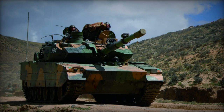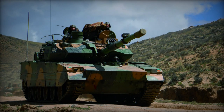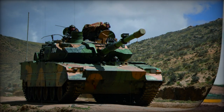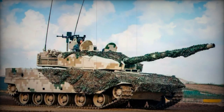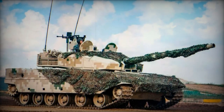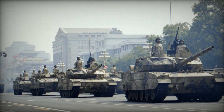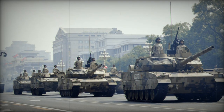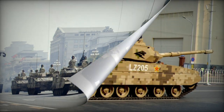The Chinese Army officially adopted the ZTQ-15 light tank in 2017, often referred to as the Type 15 tank. Initial glimpses of this tank surfaced in 2010, although the development was shrouded in secrecy, with no official comments for quite some time.